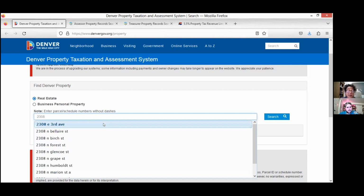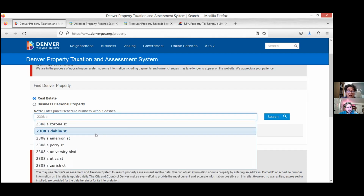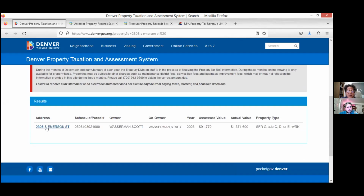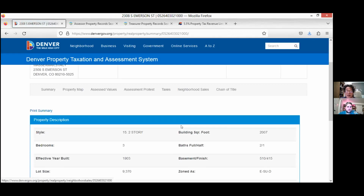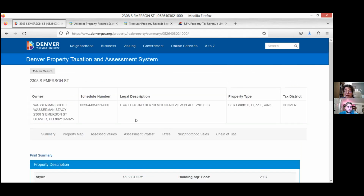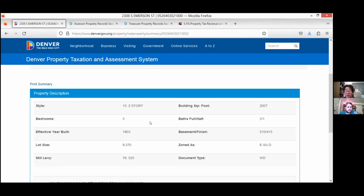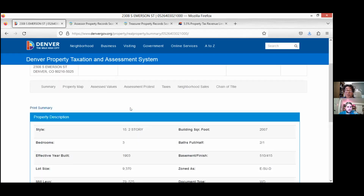I'm just going to type in some address here, no rhyme or reason really. We'll just take a look at this one. Okay, scroll down, and usually there's some kind of pop-up. Scroll down, you should be able to spot the address. Now this one's going to be a little bit higher because the property value here is, I think, 1.some million dollars, which doesn't actually take a tremendous amount, at 2308 South Emerson Street.